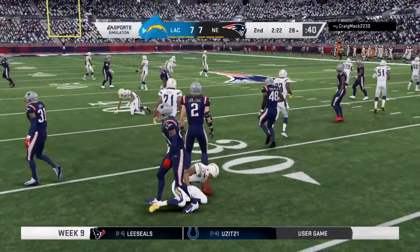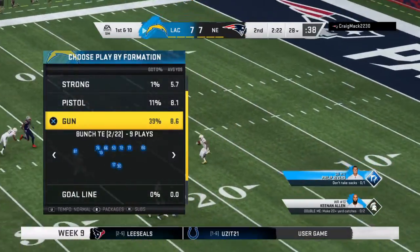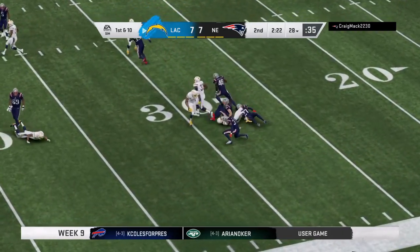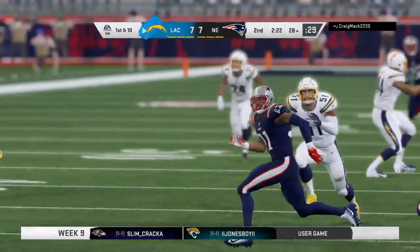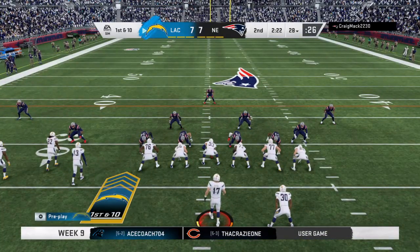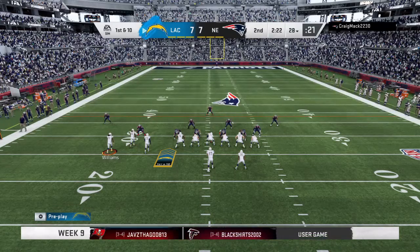Nice job bringing that one back. 14 on the return. And it'll be Charger football here as they take over. The Charger drive about to get going. The last possession, these guys were able to tie the game with a touchdown. Now they'll have a chance to move out in front.